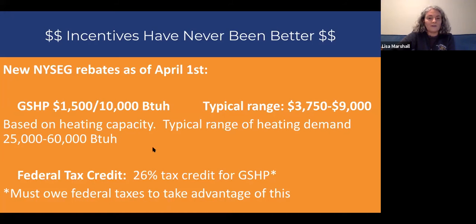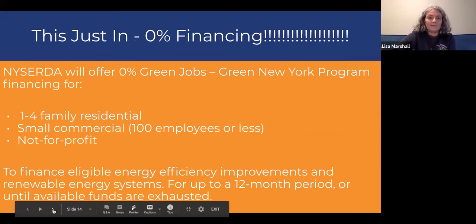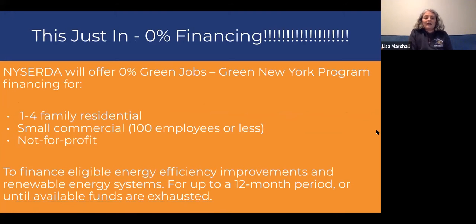So if you are interested, the incentives are really good right now. This is an exciting new development. Just last week, NYSERDA announced that as part of their response to the COVID crisis, they are offering 0% financing through a program called Green Jobs, Green New York. Anybody with a 1 to 4 family residential home can apply for this.